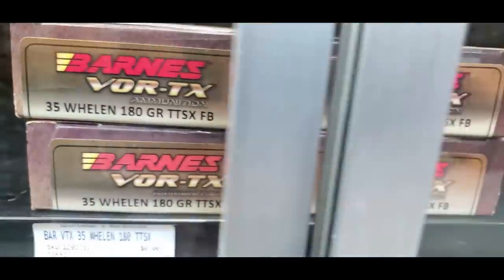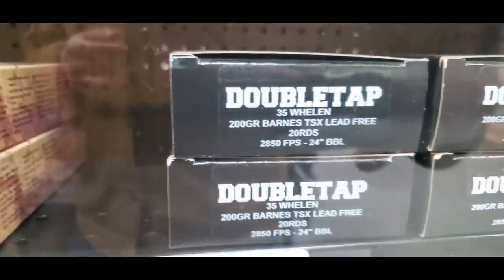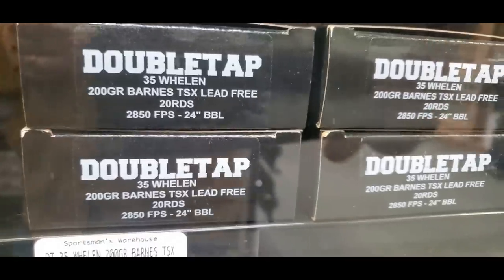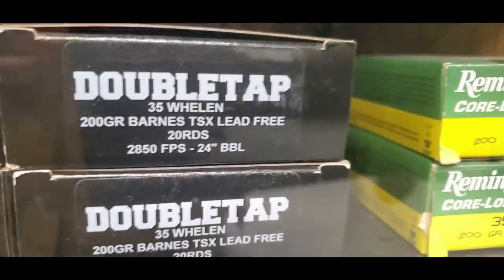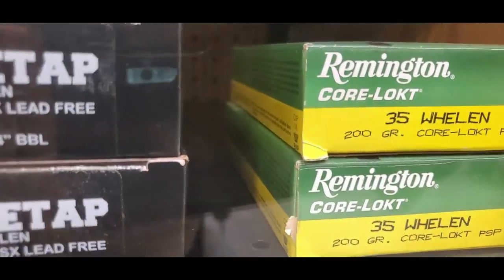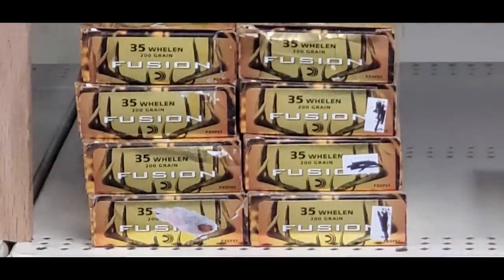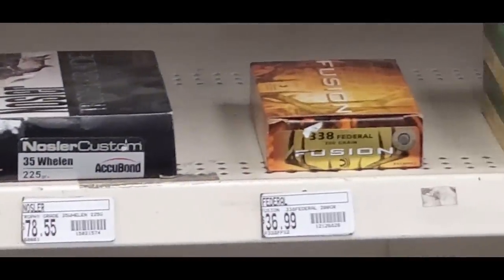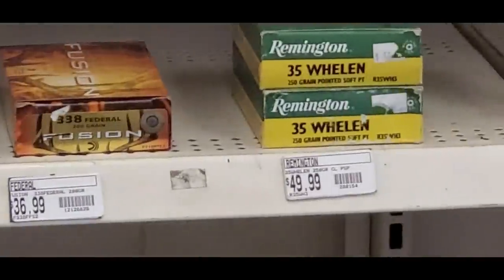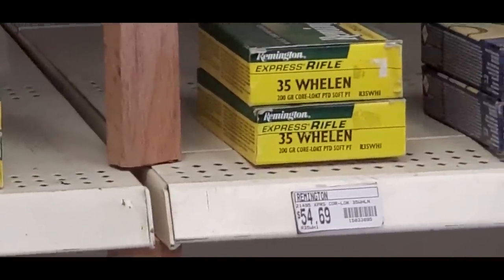Because of the sudden demand for 35 Whelen, manufacturers started filling up the shelves with 35 Whelen ammo again. And this new generation of hunters using the 35 Whelen on their Iowa or primitive deer hunts discovered just how awesome this cartridge is. And now custom gun makers are flooded with orders for 35 Whelen rebarrels. So as it stands right now, the 35 Whelen has a strong following in America, and it seems to be getting stronger.